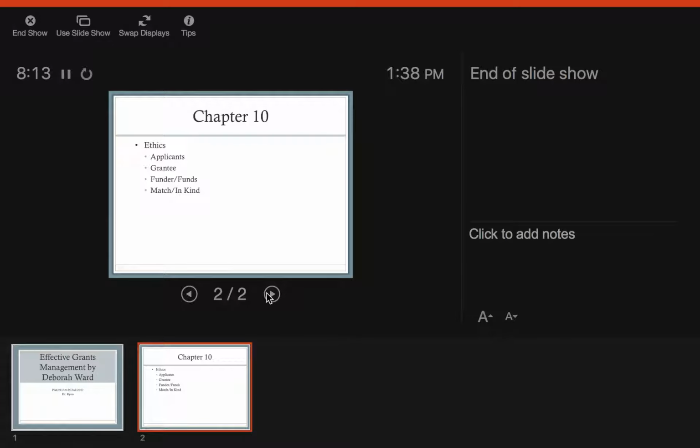So if you do have that one bad apple in your group, it can make it a lot easier for them to, say, extort funds, to use funds inappropriately, maybe buy themselves a pair of Bronco tickets, who knows. So that's really the key point of that article, is that just the nature of nonprofits makes them a little bit more susceptible to ethical violations. Now let's talk about match and in-kind.